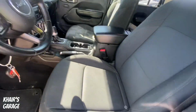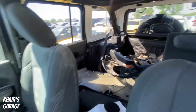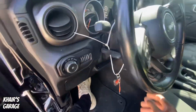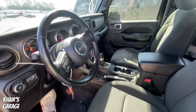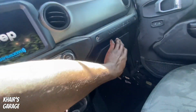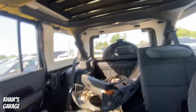Interior is not too bad, just a little dusty. They probably had the windows down. All of the parts he took off in the back seat there. This one has power. Let's go ahead and see if we can crank it up. And we do get a crank, man, so that's pretty cool. This looks pretty new. Let's see if we get a window sticker. And we don't.